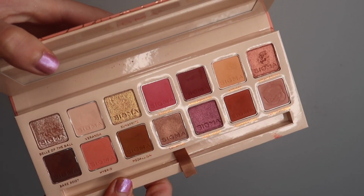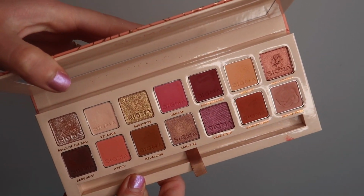Okay, this next palette I may have gotten at the tail end of 2020, but I did not start trying this out until 2021. But I'm literally so excited to use this all summer long. This is the Sigma Corderosa palette. There is something about orangey corals that I just live for in the summer. I have another coral palette we'll be talking about, but of all 4 Sigma palettes that I have, I thought this would be my least favorite. And I would probably say that this might be my most favorite.